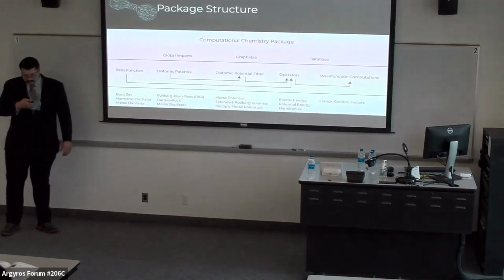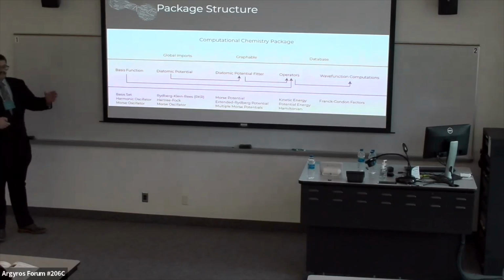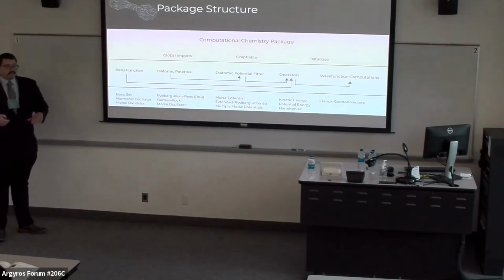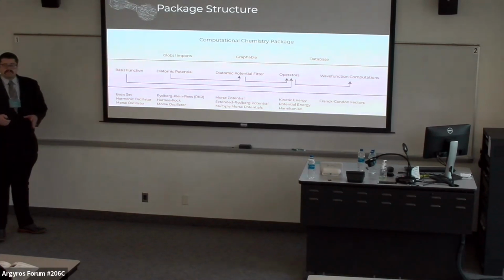Okay, so this is the actual package that I designed and how it's structured. It's like a birthday cake, if you want to think of it like that, where you have these three being the base of the entire code system: global imports, graphable, and database. Global imports is a simple way of including functions that everyone needs to use no matter what. For example, you need to do integration, you'll do derivatives, you need Planck's constant, numerical variables.